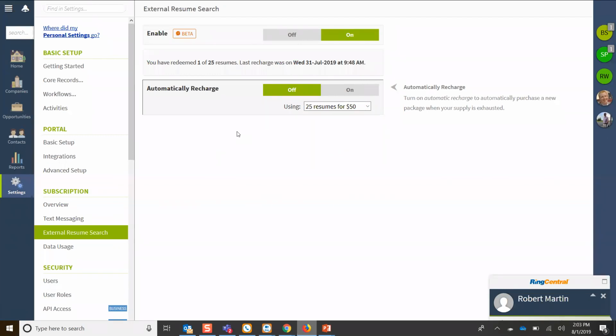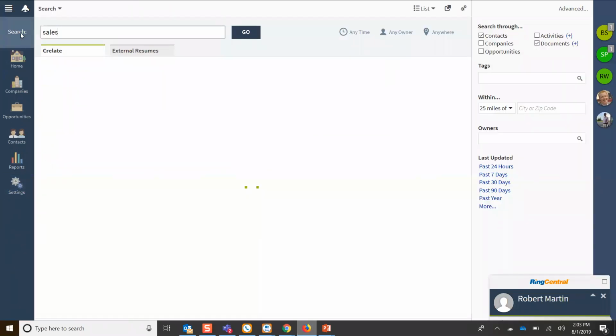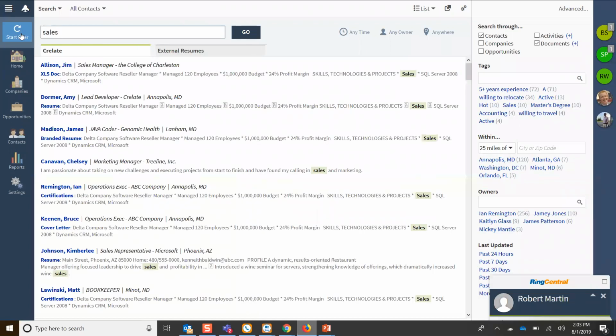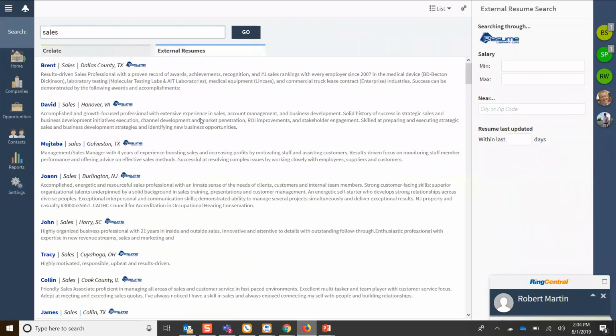Once you have purchased an amount of credits to pull in different resumes, when completing a search, and let's just do a Boolean search here, I'm looking for sales individuals, you will have the option to search through your own database here where it says Crelate or search through ResumeLibrary. Should you opt to search through ResumeLibrary, you'll just have to select external resumes here. And it will automatically give you the ability to search through their database and the different resumes that they have that meet this search criteria of sales.